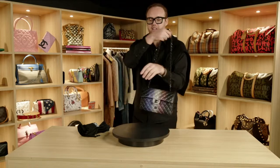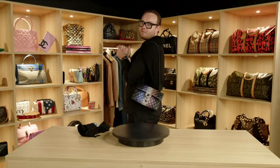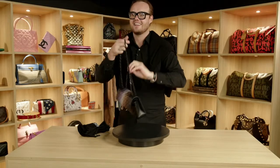Beautiful piece. Look at this, you can throw it over your shoulder, adjustable chain shoulder strap. Wow, look at it open. Look how it just matches up perfectly with the ombre. That is true craftsmanship. And then throw it crossbody as well.